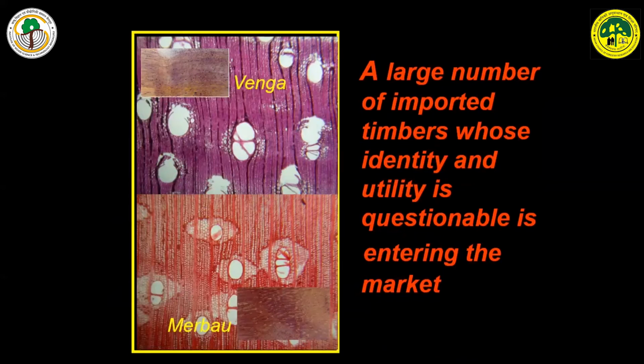Well, we have plenty of illegal imports coming into our country without any kind of forest certification. A case is merbau, which is otherwise also called Kwila, and scientifically called Intsia bijuga. There is obviously a resemblance to our common Pterocarpus marsupium, called venga in our place, which is well known for the gum it oozes out, and so is a very well known timber. Merbau is used to adulterate venga, although merbau is not a poor timber species; it's a very good quality timber species.